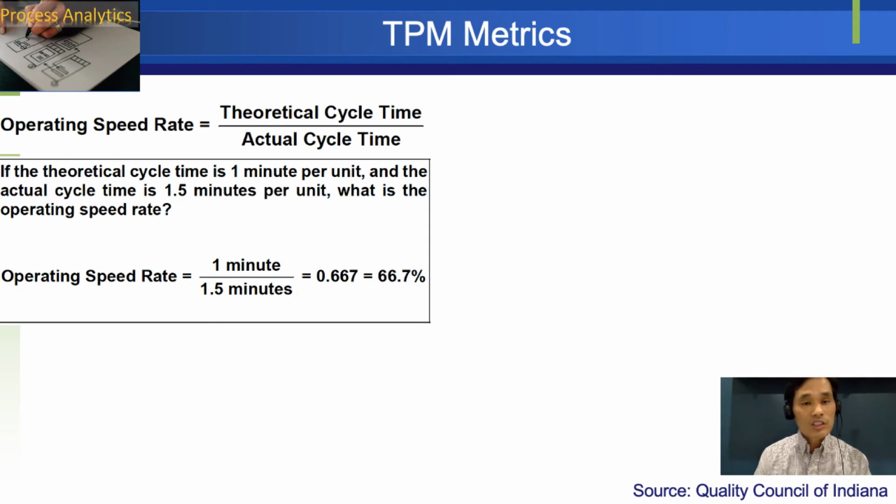Let's continue to learn TPM metrics. Operating speed rate equals theoretical cycle time over actual cycle time. Here's an example. If the theoretical cycle time is 1 minute per unit and the actual cycle time is 1.5 minutes per unit, what is the operating speed rate? In this case, operating speed rate equals theoretical cycle time over actual cycle time. Theoretical cycle time is given as 1 minute. Actual cycle time was 1.5 minutes. Therefore, operating speed rate is 66.7%.